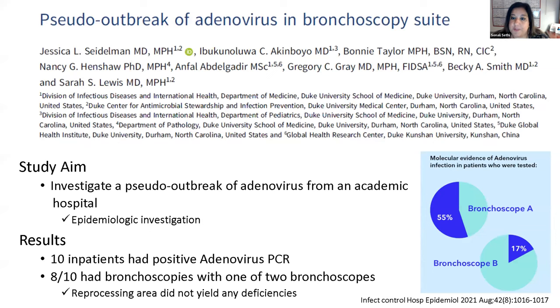So this is the first paper that I want to highlight. There are 3 main papers in the literature that I want to go to. This paper was titled "The Pseudo Outbreak of Adenovirus in a Bronchoscopy Suite." This academic center found a cluster of adenovirus in bronchoalveolar lavage samples. All bronchoscopies were inpatient bronchoscopies, and they were performed in a single bronchoscopy suite.